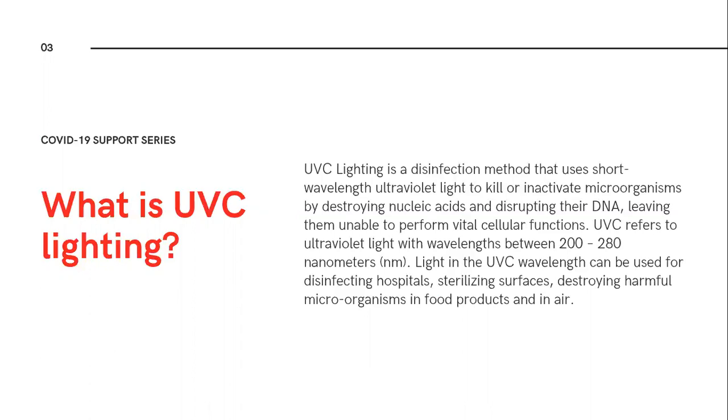UVC refers to ultraviolet light with wavelengths between 200 and 280 nanometers. Light in the UVC wavelength can be used for disinfecting hospitals, sterilizing surfaces, and destroying harmful microorganisms in food products and in the air. And today we're going to be talking about them in the medical and dental areas.